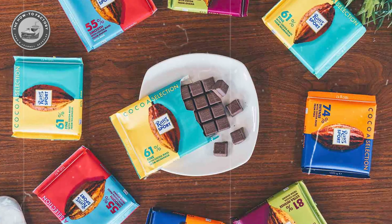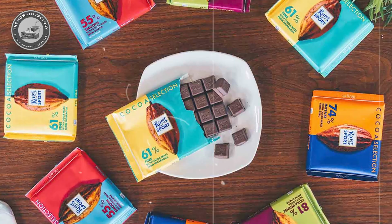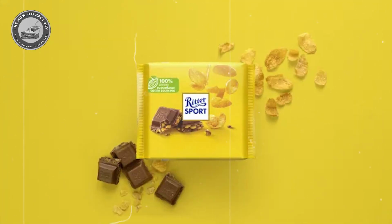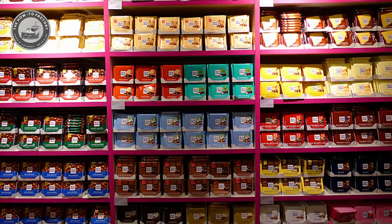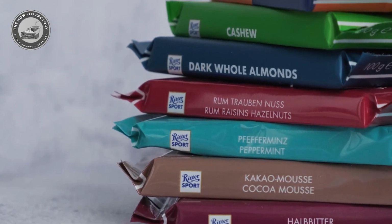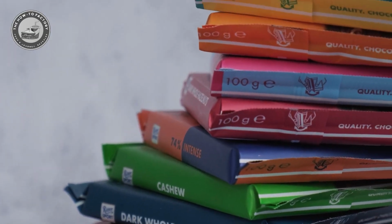Over the decades, the brand expanded its range, introducing dozens of flavors, from classic milk chocolate to unique varieties like cornflakes, yogurt, and even rum raisin hazelnut. Today, Ritter Sport is sold in over 100 countries, but its commitment to high-quality ingredients and sustainability remains unchanged.